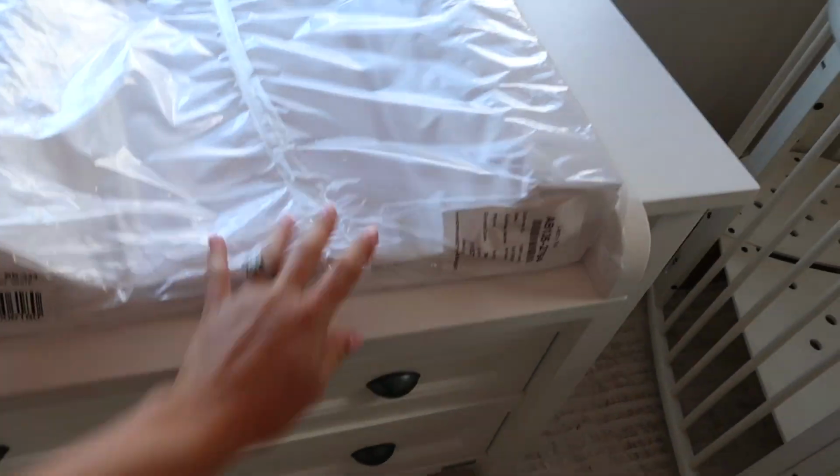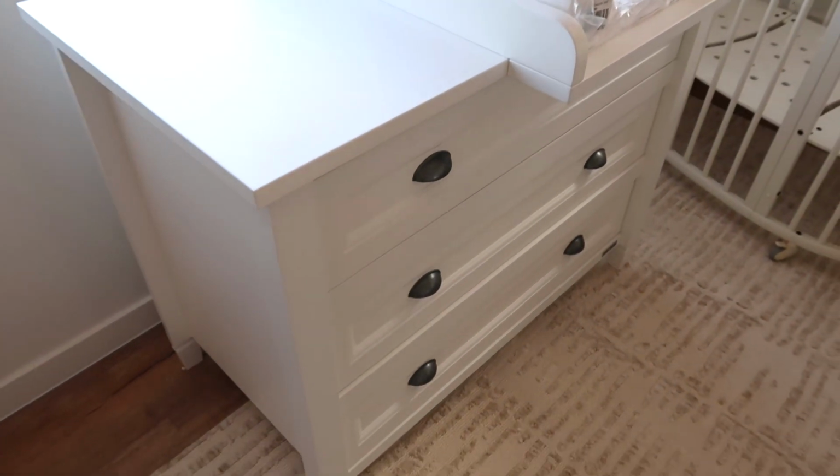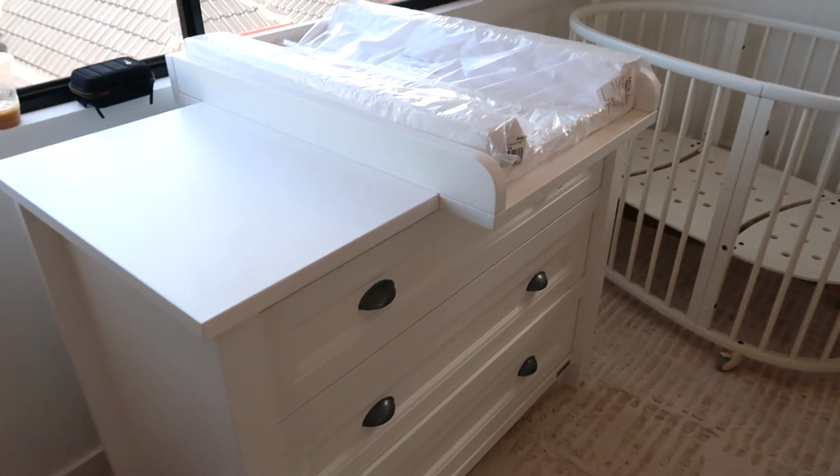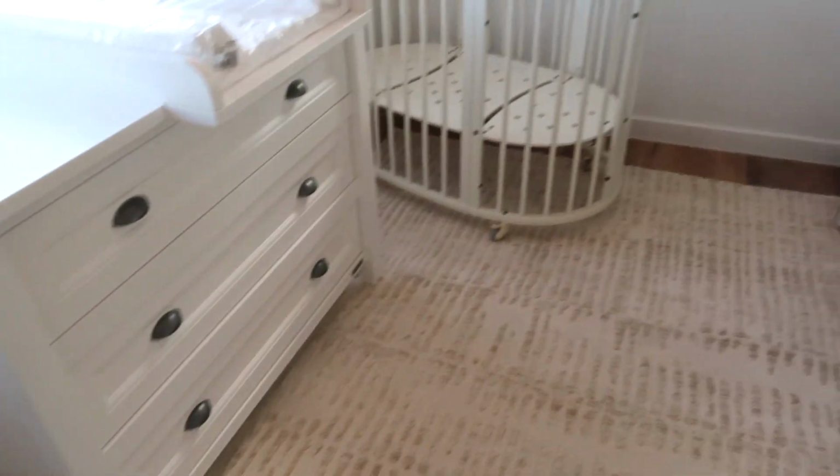And then I have, this comes with the drawers, I'm pretty sure, from what I can remember. But that changing mat just slips on top there. And there you have it, my set of drawers. I don't know whether to put it here or against this wall. I've still got to kind of work it out.